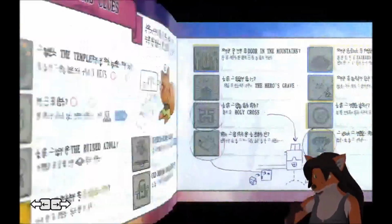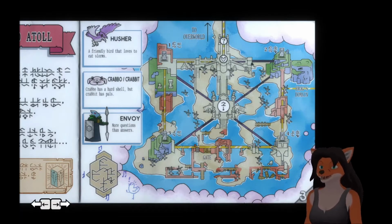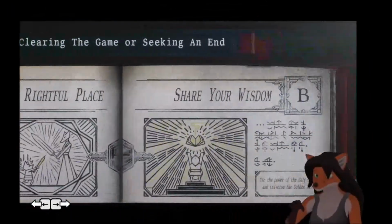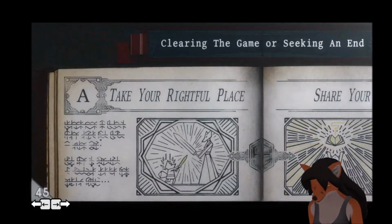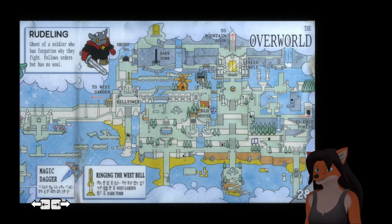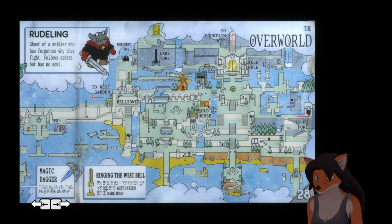Let me find 34. Oh my God, the yellow line! Yes, there it is! Okay, 46. 46. Yes, 46 is directly in the middle. Right, up, left, up, right. Okay, 28. I have to put this whole thing together. 28 is where? Where is 28? This is actually a tricky one. Is that it? That at the bottom? That must be it.